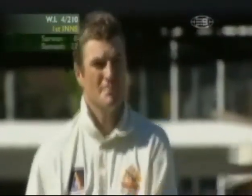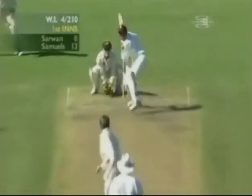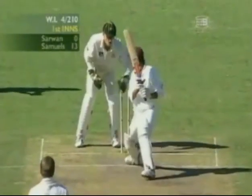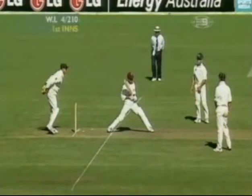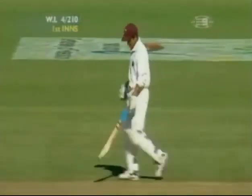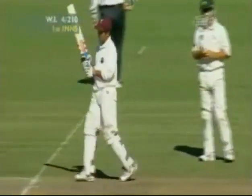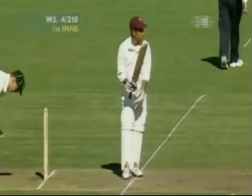Oh! Oh, a swing and a miss. Tell you what, you're not going to see the new ball for a while now with Lara out of the way. You've got Sarwan, new player who's been struggling on this tour, and if he's going to keep trying to drive balls like that without leaving his crease, then he's going to be in big trouble. And Stuart McGill puts a lot of side spin on the ball, which is well suited to this SCG pitch.